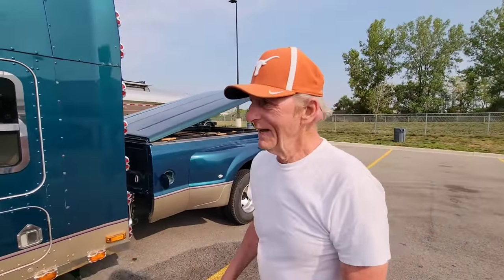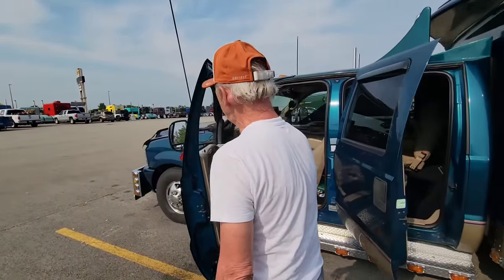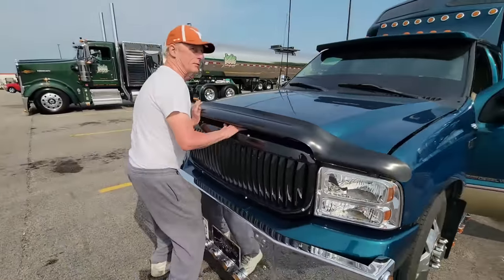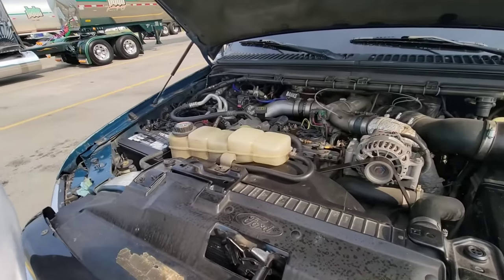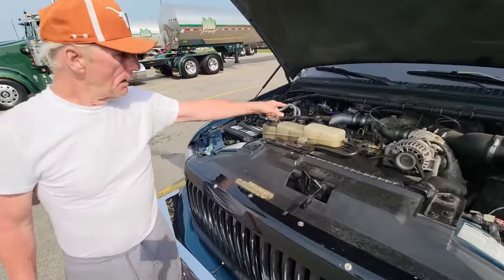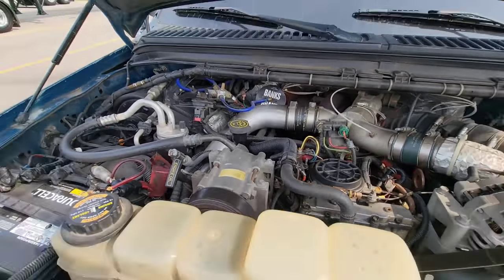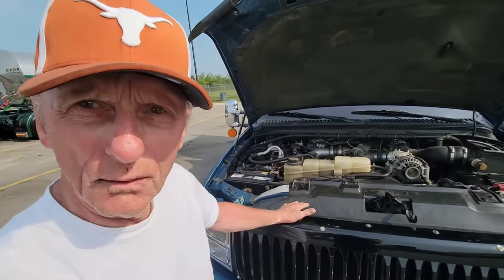This thing's mad crazy, brother. It's kind of different. What we got under the hood? Here we go. We got a 7.3. Nothing was done with the engine. Nothing. It's stock 7.3 Power Stroke. I just put a cold air intake, an AFE cold air intake. But I put an exhaust brake, like a Jake brake, by Banks. Banks exhaust brake. But everything was stock on the motor. I've never touched the motor at all.